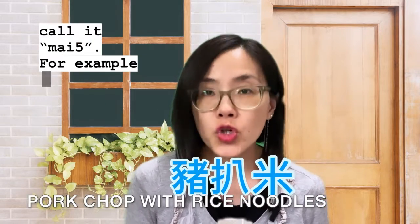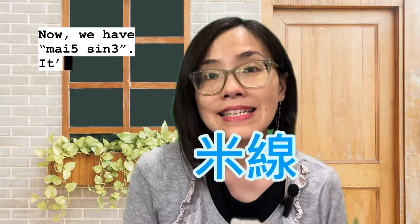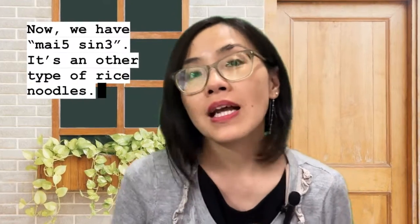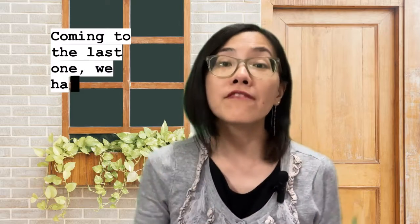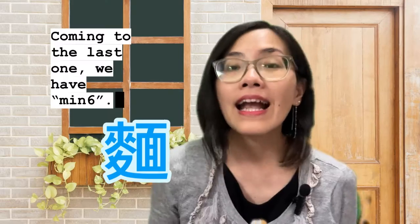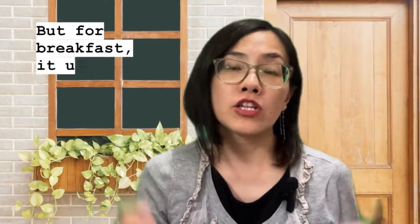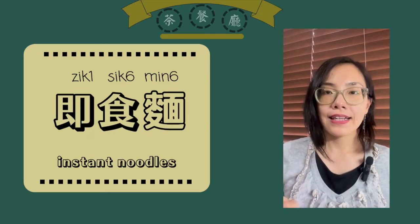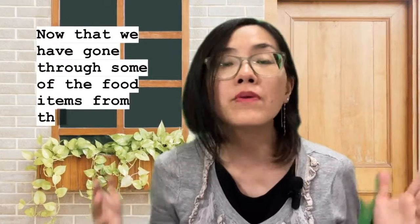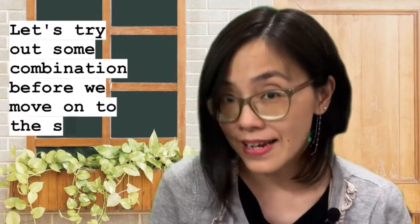For example, 豬扒米. Now we have 米線. 米線 is another type of rice noodles. It's rounder and chewier, like this. Coming to the last one, we have 麵. Again, we have different kinds of meat, but for breakfast, it usually refers to instant noodles. 即食麵. Now that we have gone through some of the food items from the main dishes, let's try out some combination before we move on to the side dishes.